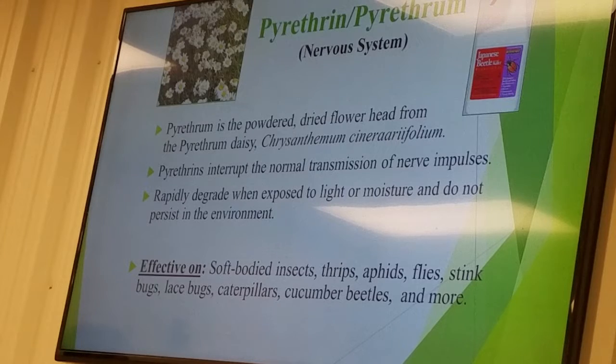Pyrethrin-based insecticides, pyrethrin or pyrethrum, work on the nervous system. It's derived from chrysanthemum, so it's plant-based. It's a genuine insecticide. It kills, that's what it does. It doesn't last long, so it doesn't have a long residual, but it'll work against a lot of different critters. It'll kill stink bugs, plant bugs, things like that.